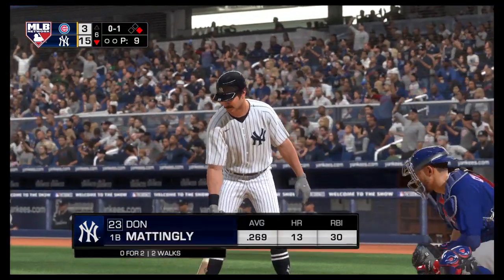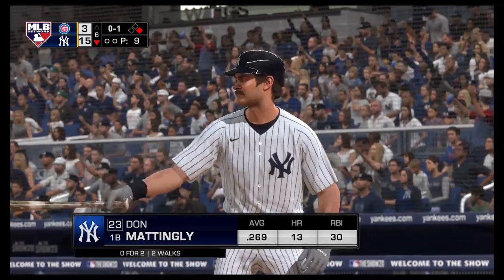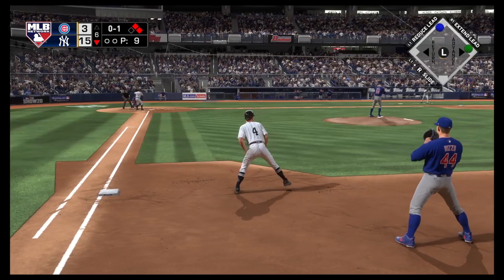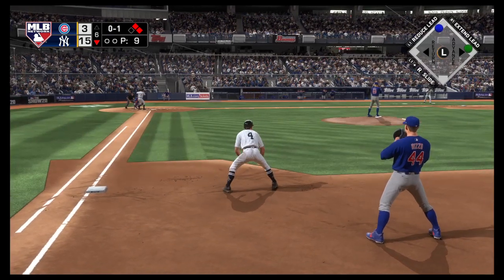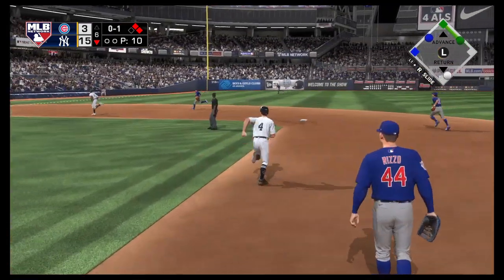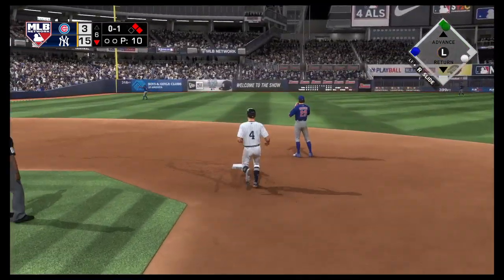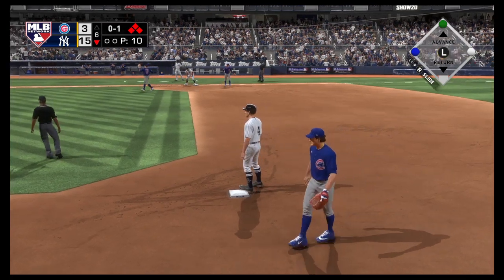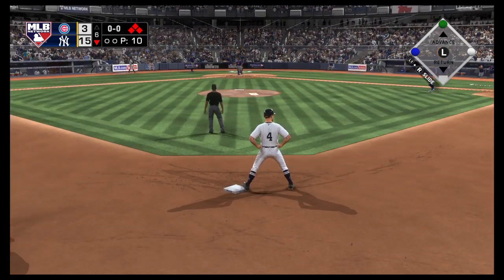Digging in now for the Yankees, the first baseman, number 23, Don Mattingly. The 0-1. This is line to left, and that's in there. Base hit. Throw comes in quickly here, and that'll prevent the runner at third from testing things here.